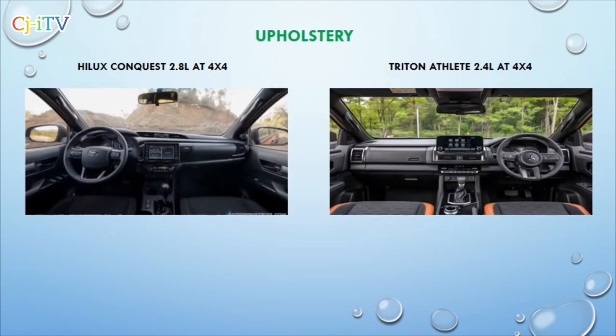So upholstery, so ito yung pagkakaiba ng bagong Triton Athlete. So as you can see guys, the steering wheel, the infotainment system, and versus the Hilux Conquest, of course 2024 model, so medyo mas upgraded yung Triton Athlete, no? If you are going to compare it with the Hilux Conquest, kasi ito was facelifted last 2020. So probably guys, maybe 2025 or maybe 2024 ay mag-upgrade din yung Hilux Conquest, kasi grabe na ngayon yung competition guys, no? So Nissan Navara kaka-update lang, and also the D-Max, and yung Ford Ranger, halos kada taon mayroon silang mga bagong upgrades on their wild track units, Ford Raptor and other variants of their Ford Rangers, no? ng Ford.